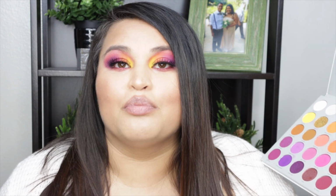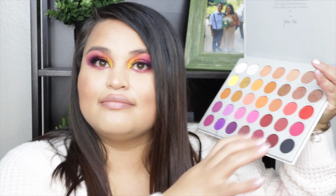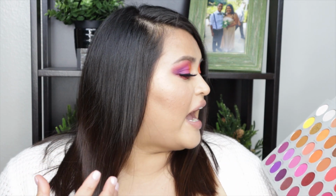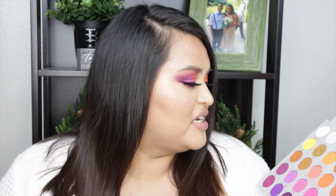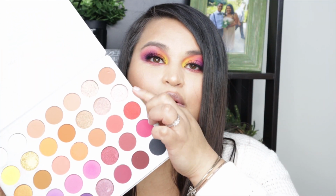It was so easy to blend. They were super creamy. Living My Best Life, which is this red one, literally glided on when I swatched it like butter. And I was a little sad about the shade Talia. This one, I just felt like it was just an ordinary gold color. I didn't see anything really wow about it. But then when I swatched Drama Queen, this one right here, this one is beautiful.